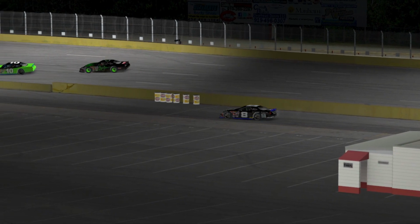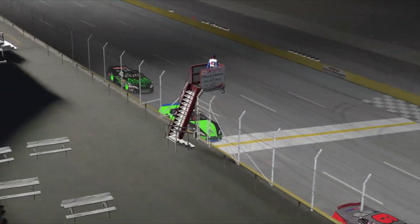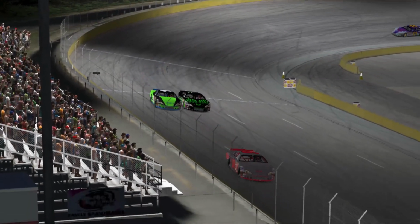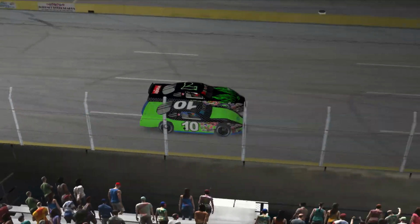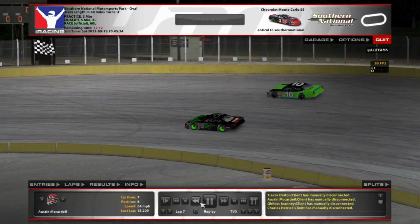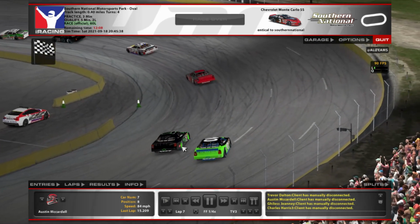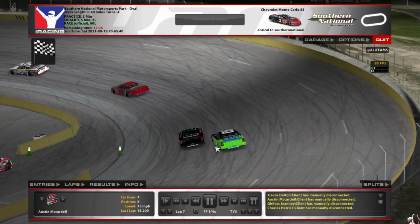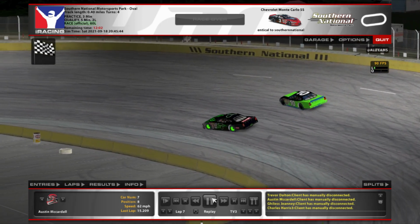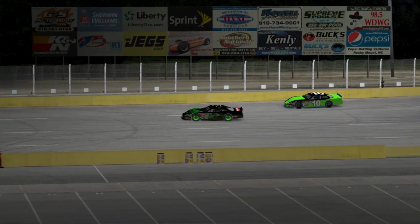Oh, he blew his motor too. Damn, that sucks. 10 car scrapes the outside wall on the front stretch. I thought he was going to get hit there by the 7 as well. Side by side, seems like a little bit of net code. They didn't look like they touched. Oh, and then that happened. Okay, that's what happened. It looks like the 7 car took his regular line in. The 10 car turned down super low, and it caught the back right, and it turned him up more. 10 car just turned in a little early there, in my opinion.